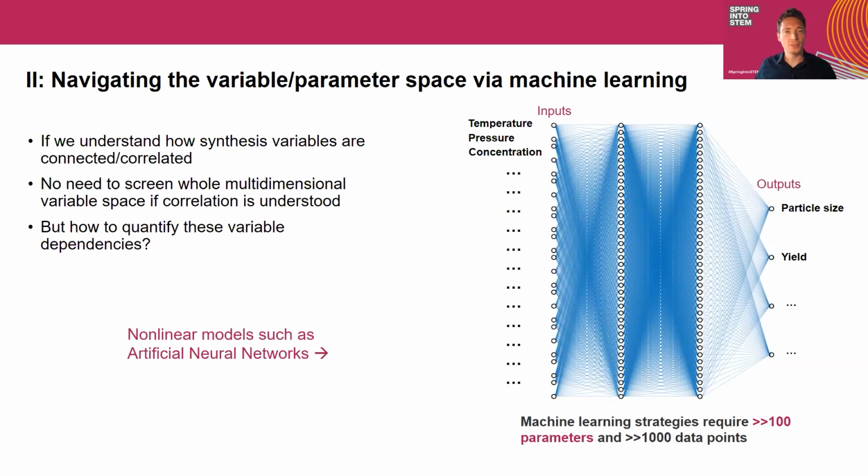What this model does is relate outputs such as particle size, yield, if you want color, shape, all these things on the right side, to input variables such as temperature, pressure, concentration, pH value, viscosity, mixing conditions, whatnot. And the neural network is the model that correlates these inputs to the outputs. I spoke about how every line and dot is a parameter. That means we do need quite a few experiments to get them. If you have hundreds of parameters, and that neural network has several hundreds, we need thousands of data points that help us to calibrate this model.